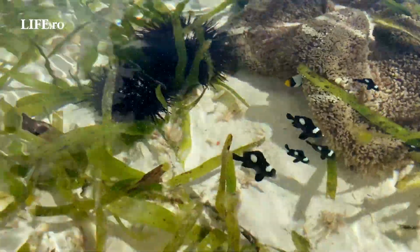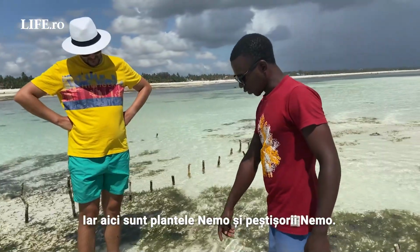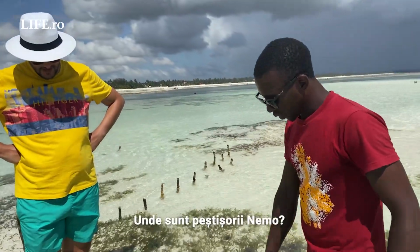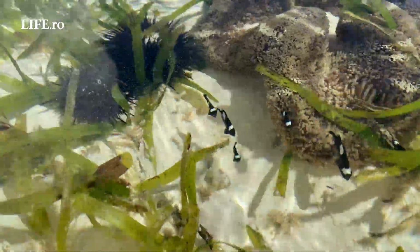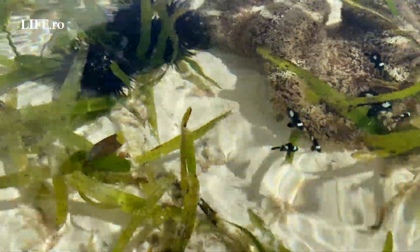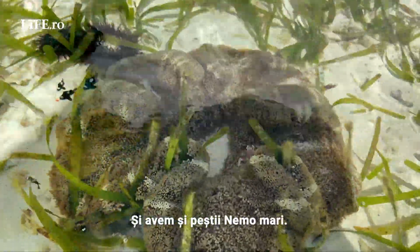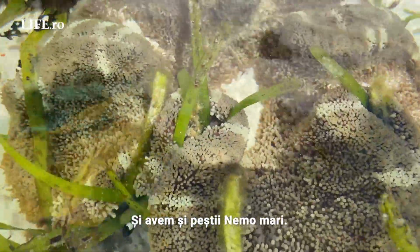So here is a nice one. What is it? Nemo. Nemo plants and the Nemo fish. Where is the Nemo fish? Is it staying only in this plant? Yeah, only in this plant. But there we have a big one. So bigger, we go there. Okay, yeah. Then we see the big one.